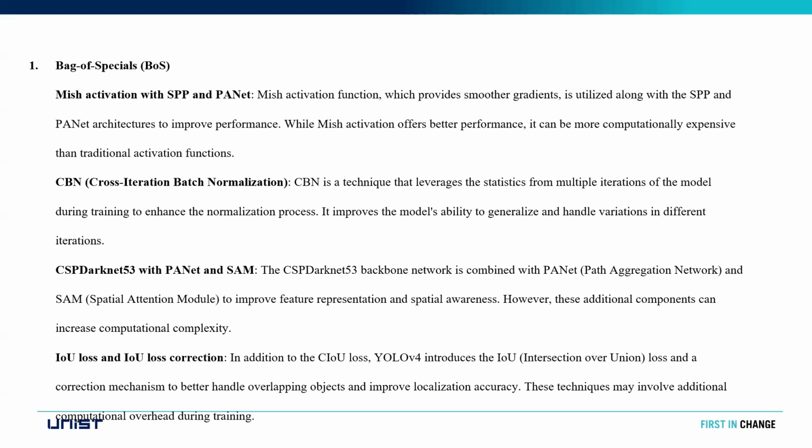Also, the IoU loss correction was changed. In addition to the IoU loss, YOLO version 4 introduced the intersection over union loss and the correction mechanism to better handle overlapping objects and improve localization accuracy.